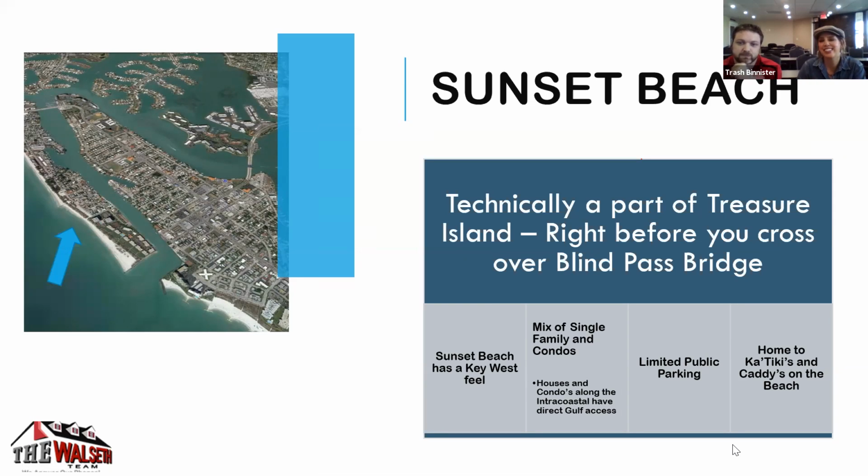So Sunset Beach is technically a part of Treasure Island. As you go through Treasure Island and right before you cross over the Blind Pass Bridge, there's a little offshoot, a little arrow that says Sunset Beach. To me, it feels like Key West a little bit. There's just charm with the houses and the condos. It's kind of a mix of single family and condos there. The houses that are on the intercoastal, the little inlet, actually have direct access to the Gulf of Mexico there. And down at the tip of Sunset Beach, there is a little dog beach.